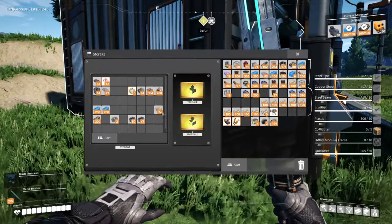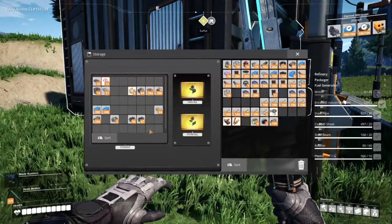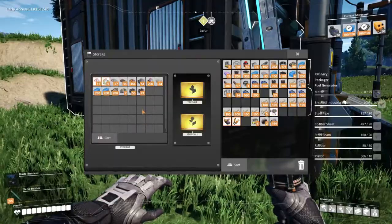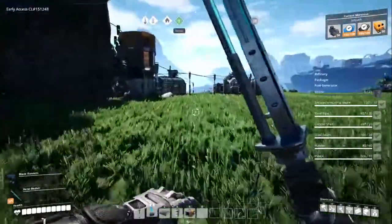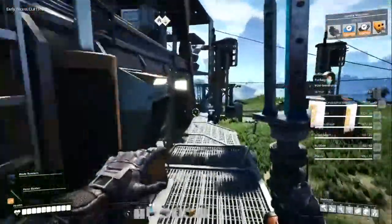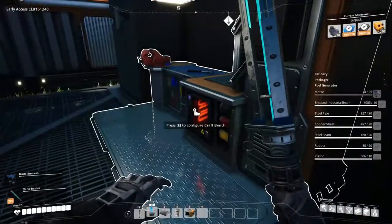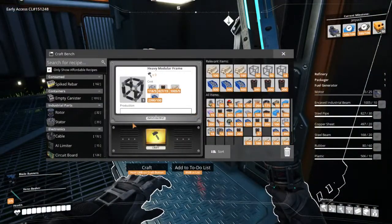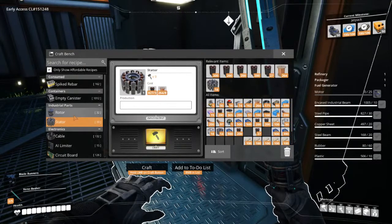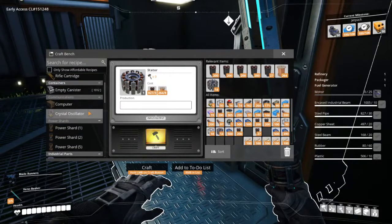We've got the steel beams. We'll probably need more steel beams anyway. Let's sort that. There you go. We'll need more steel beams anyway because for the... Although, I could use the encased industrial beams because I've got level 4 now. That is an option, isn't it, now? We need stators. And I think we need rotors. Stators and rotors. Let's come out of here.